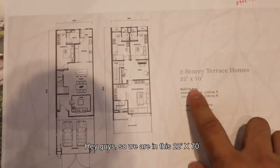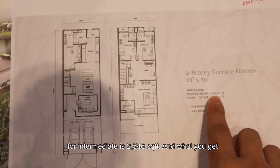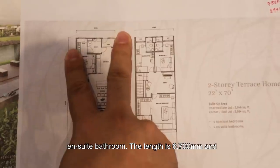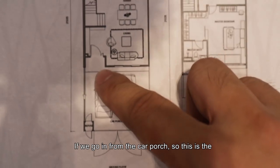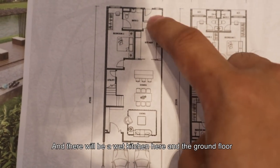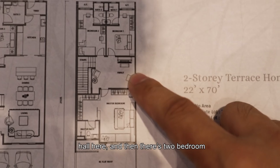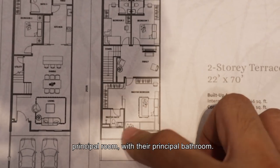Hey guys, so we are in this 22 by 70 two-story terrace house. And the build up for intermediate is 2,546. What you get is 4 spacious bedrooms and 4 ensuite bathrooms. The width is 6,700 mm, and the length is around 21 meters. If we go in from the car porch, this is the living, dining, dry kitchen already. There will be a wet kitchen here and the ground floor bedroom, sharing a bathroom downstairs. Then we go upstairs, there will be a family hall here, and then 2 bedrooms with their own ensuite toilet, as well as a principal room with their principal bathroom.